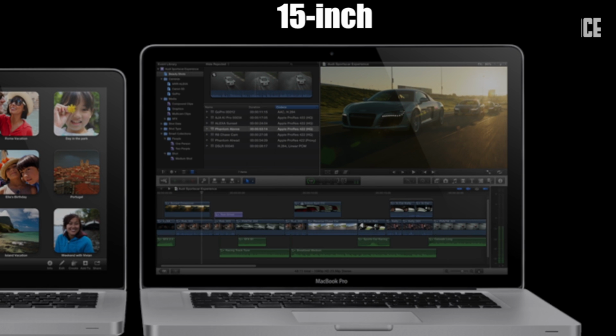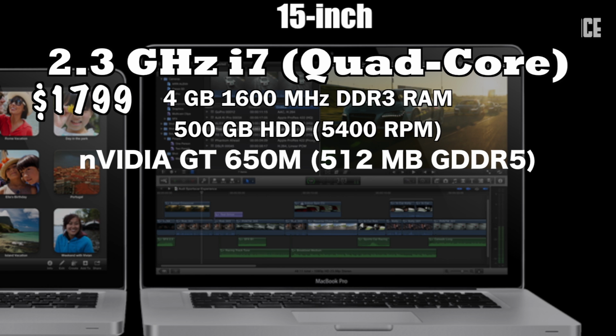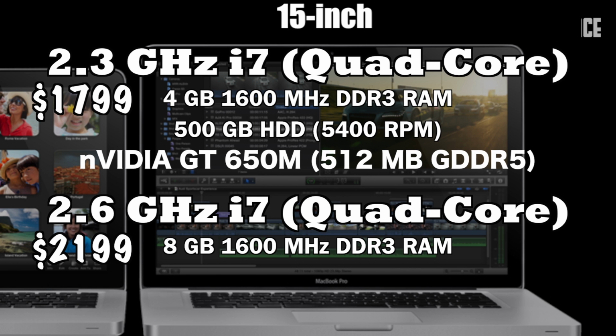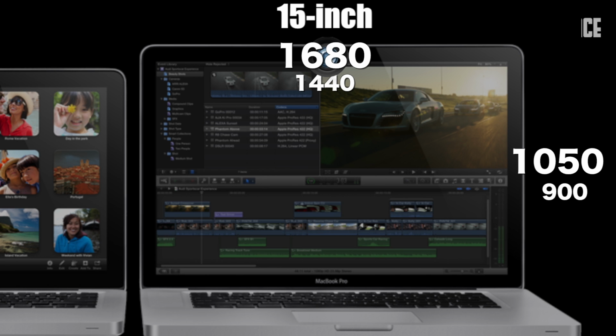Now, on the 15-inch MacBook Pros, the display is the same as before, but you do get the quad cores and a better discrete graphics card. The base model has a 2.3 i7, 4 gigs of RAM, and a 500 gig hard drive. You also get the NVIDIA GeForce GT 650M with 512 megabytes of GDDR5 memory. For $400 more, you get a 2.6 i7, 4 more gigs of RAM, 250 more gigs of storage, and 512 more megs of GDDR5 memory. If you want a better display for $100, you get a build-to-order high-res anti-glare display, offering 1680 by 1050 resolution.